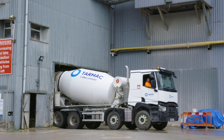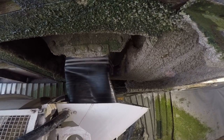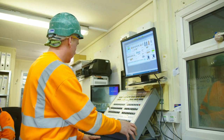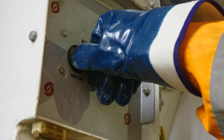He reverses carefully into the loading bay. To load up, Danny has to perfectly line up the hopper with the loading chute. Up in the plant control room, they can create just the right mix for Danny's batch. Then it's time to load up.